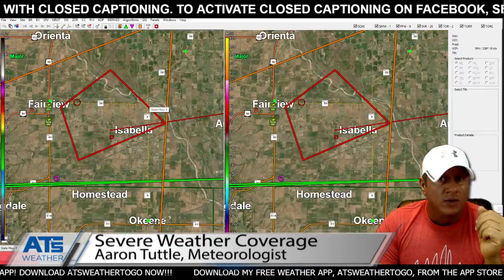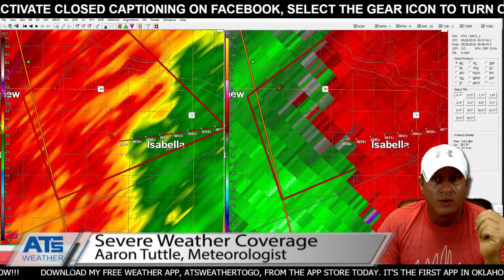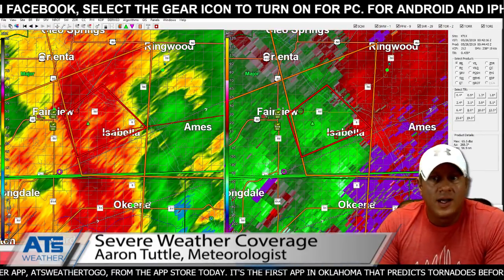Okay, let's take a look at Fairview again for Isabella. You guys should be in your shelters for this one. It's already kind of moving through that area. However, the good news is that the circulation has been diffuse, ill-defined.